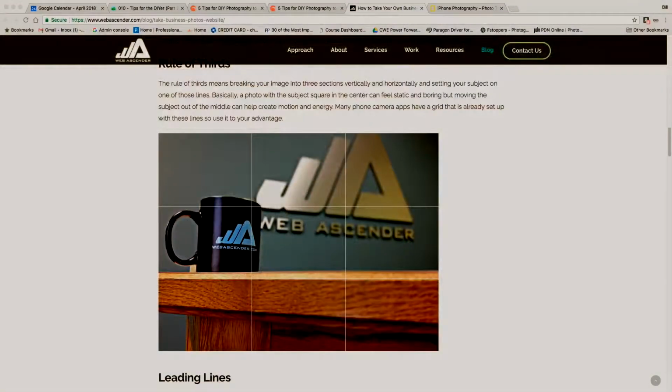Actually, before we go too far, just to backtrack for one second here. Oh, here's that rule of thirds. I forgot I had this here. I'm going to show you guys real quick. This is what the rule of thirds looks like. You'll see that the photo has a mug on it, and the mug goes right between two intersections of the quadrants. Not quadrants, what are they? Segments. Thank you. So there's nine segments, and they have the logo going through the top two segments, and then they've got the cup going through two other segments.